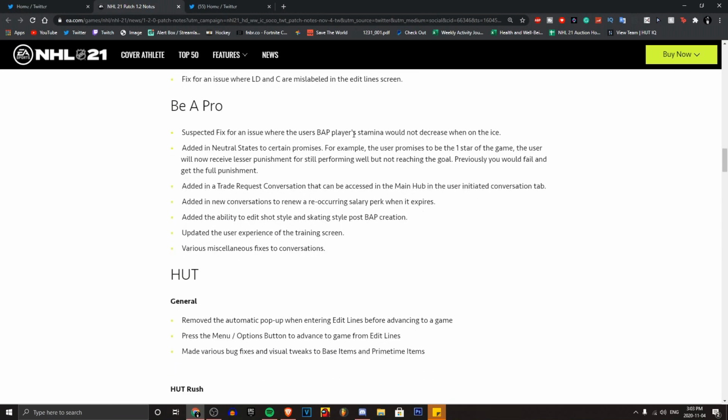They fixed be a pro stamina not decreasing. Added neutral states to certain promises. For example, the user promises to be number one star of the game. The user will now receive less punishment for still performing well but not reaching the goals. So let's say you get the third star of the game, you get less punishment than you originally would.